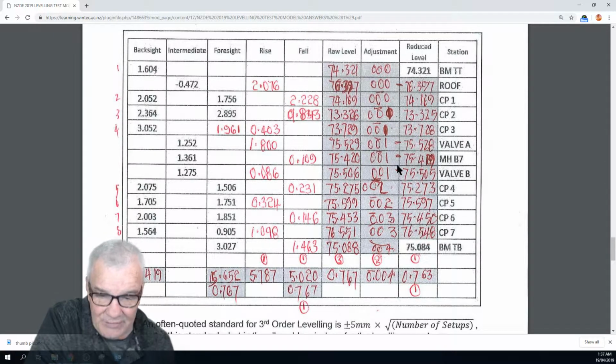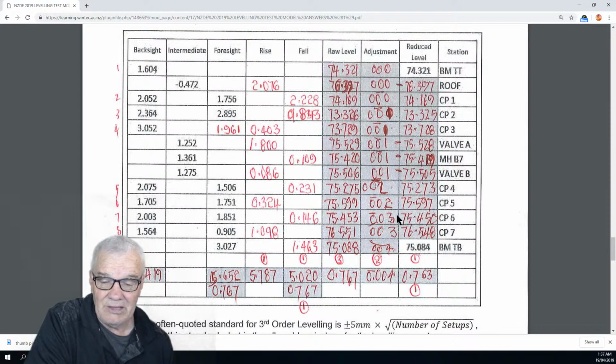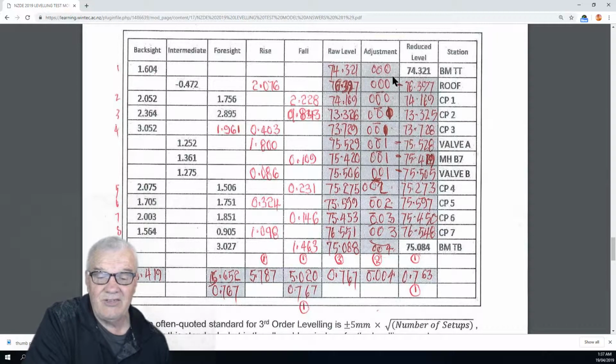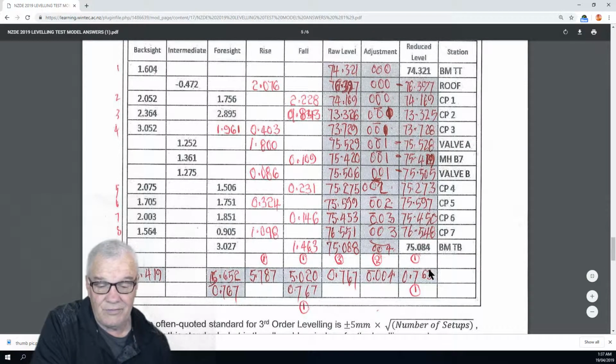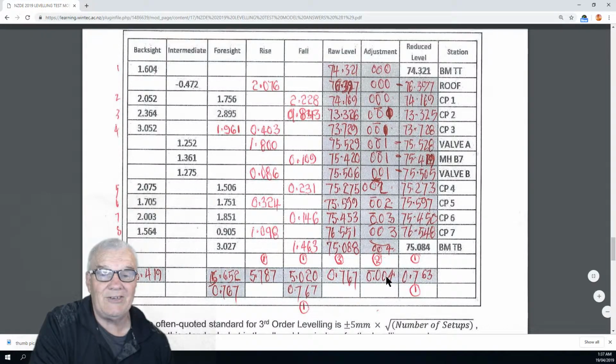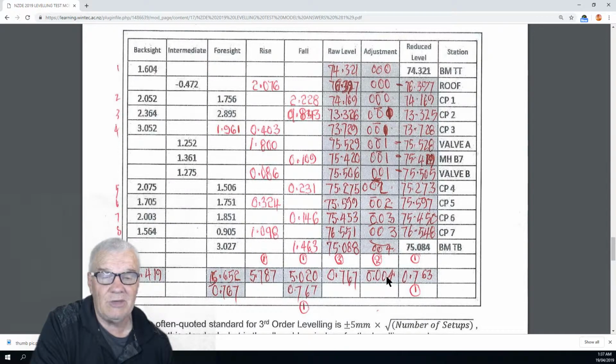All right, forget those ones. 2 mils there. So that would be 1 to 2, nothing. And then a mil there for those two, and then a mil in here. And that's how it gets. And then they just add across. So pretty simple. This here is your difference. This is just that. So that's what the difference should be. That's there. So that's again checking that you've got your adjustment correct. Got the correct adjustment.